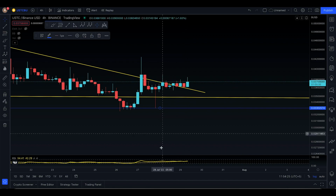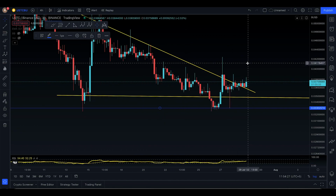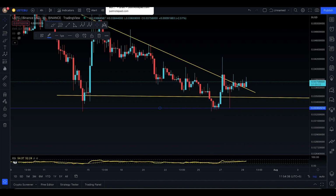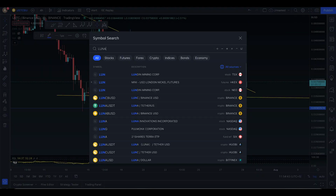But I do see something amazing coming up for USDC, and we might exploit. And that tells me Luna Classic as well can actually move higher and break to try to move higher as well, because both of these actually make similar moves as well. So that's it for this USDC update. Let's go on to the next one, Luna 2.0. Okay, Luna itself.